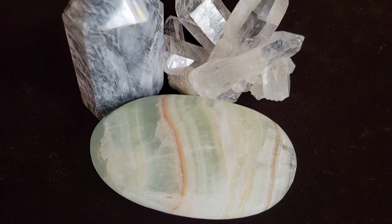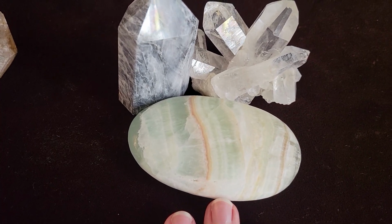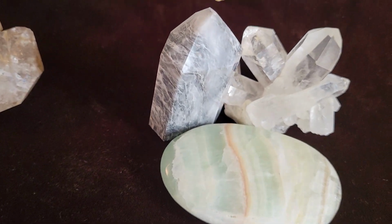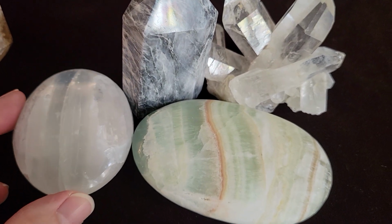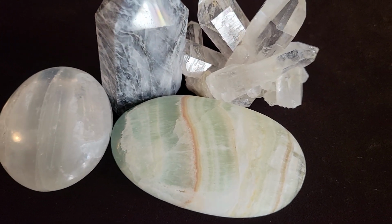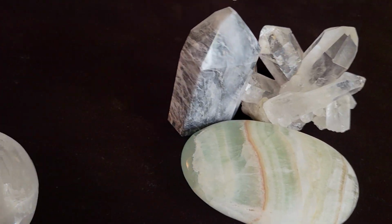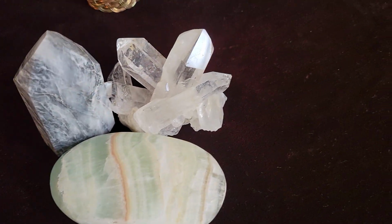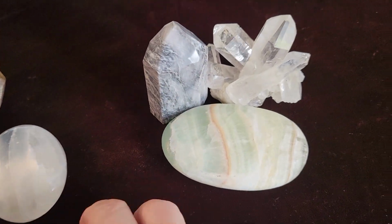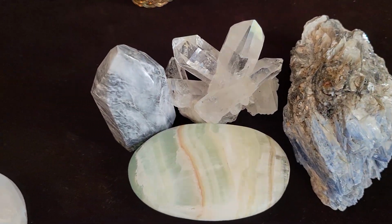I get a little carried away in focusing on the crystals and forget sometimes where the camera is. Oh well. So, let's say you set this up and maybe you want to add the selenite just for cleansing. You could have it off to the side, okay? It doesn't have to be touching. Same with the kyanite. You could add kyanite.